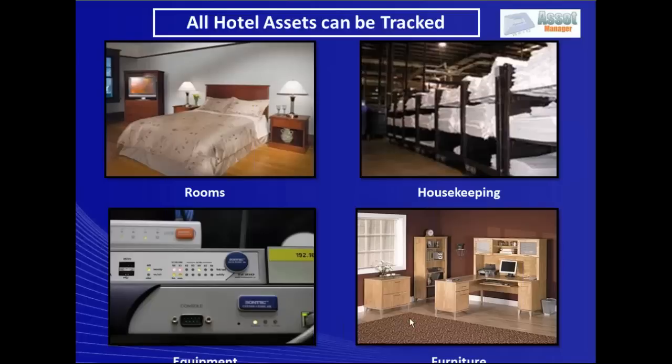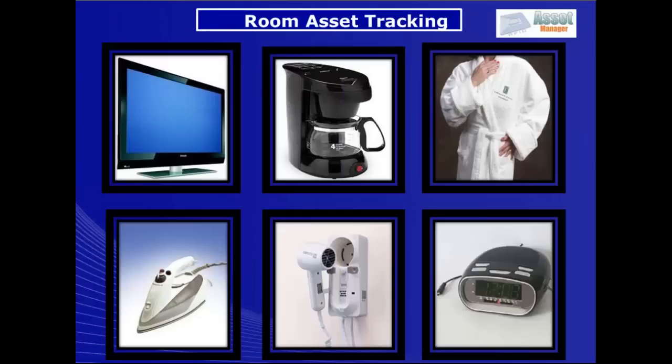And with the handheld that Neil just spoke about, we can literally walk into a room or walk into an area and get, depending on what tags we use and what range we need, up to 20-foot scanning range. So taking inventory is very quick in rooms as well as with linens and with uniforms.